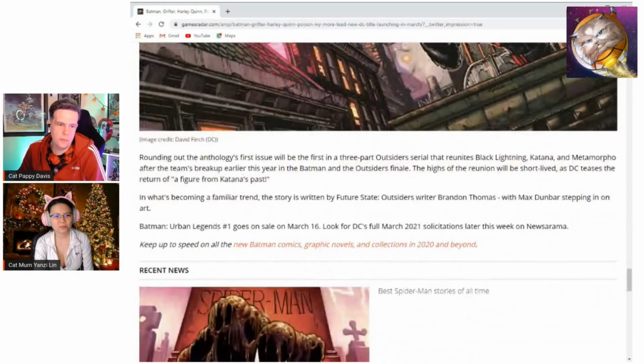This is a thing where I'm pretty sure what we're about to see is that these books can't. DC's making a conscious decision to not publish these books on their own. The other one being a Batman and the Outsiders book, or an Outsiders book. That's a 3-part thing. Again, that has Black Lightning, Katana, Metamorpho. Again, a book that has had its own title in multiple incarnations.